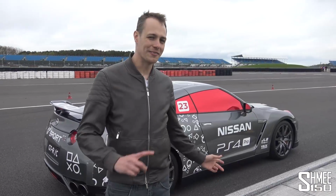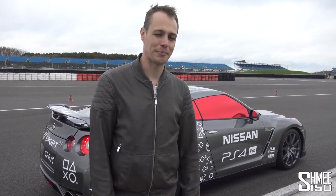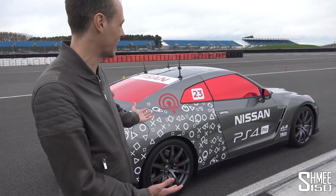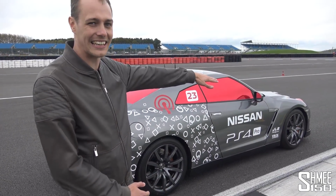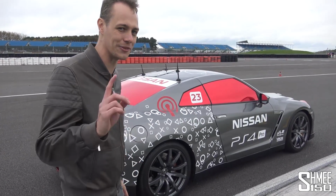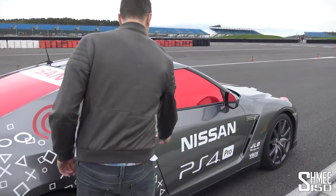Teamwork. So we've come to the infield section to try the PlayStation controlled, remote controlled Nissan GT-R. From the outside, it very much looks like a normal car, barring the slightly coloured out front headlights. However, it's once we dive inside the car that you will really see the difference.